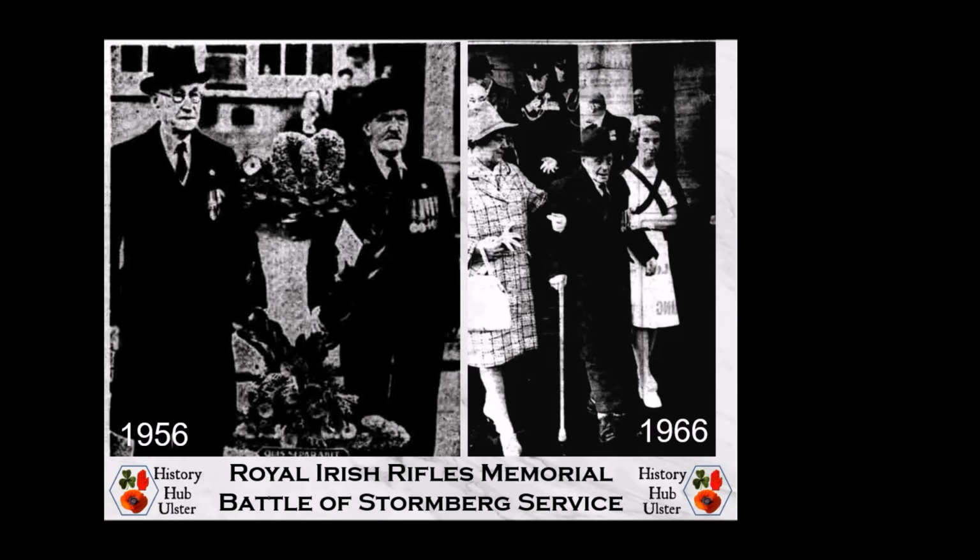You can see from the image on this side of the screen that he was in such frail health that he was accompanied by two nurses. He was to die in 1967. In 1968, there were only three Boer War veterans in Northern Ireland, and Thomas Smith of Doak Road in Newton Abbey was the only one on parade that day.